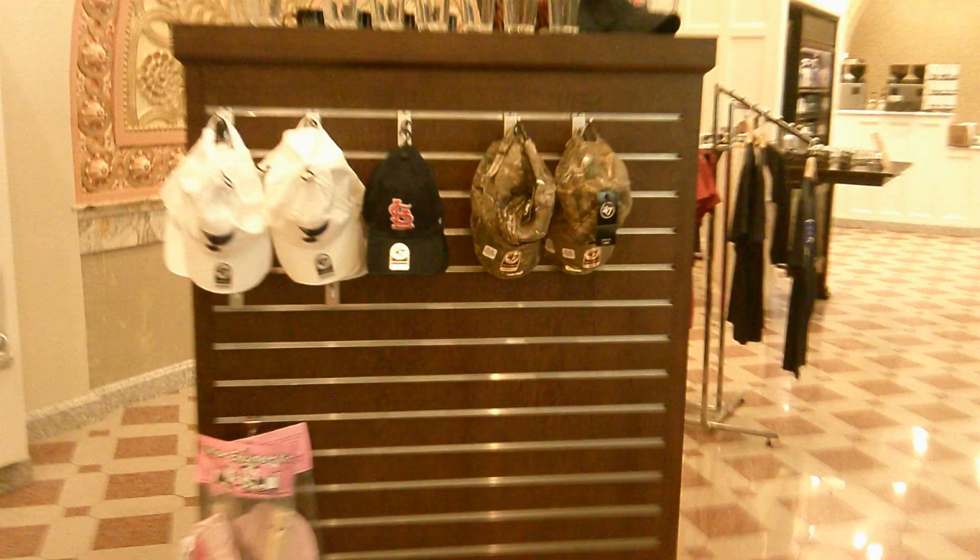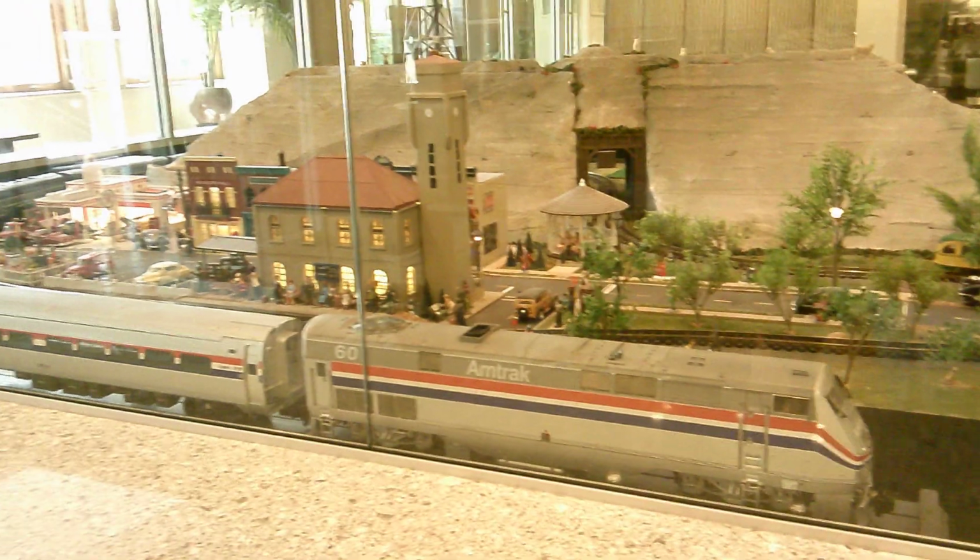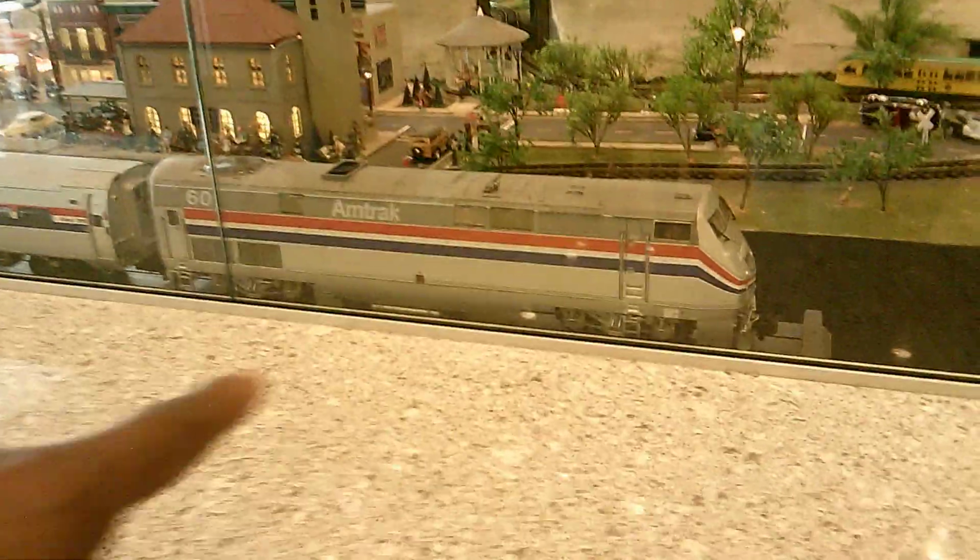food. This is the St. Louis Union Station, you all, is where we're at. A replica of the St. Louis Union Station. Okay. That's the St. Louis Amtrak right there.